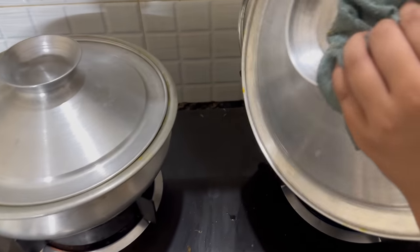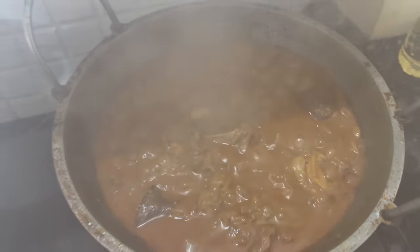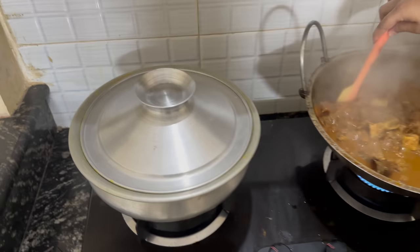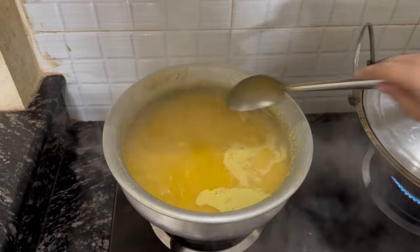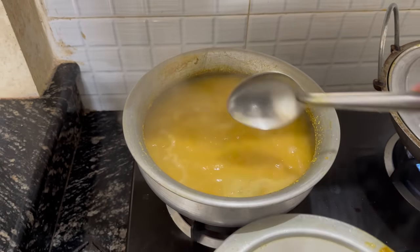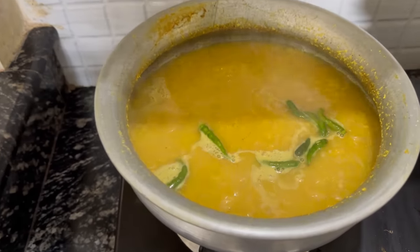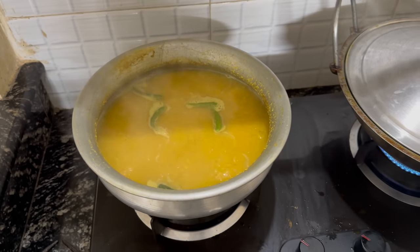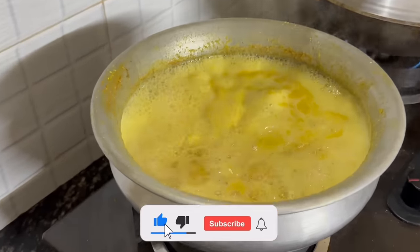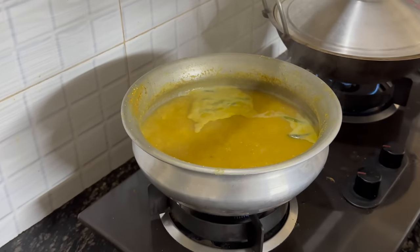Now the beef is cooking, let's have a look. Wonderful. Now the lentils come to a boil. Let's have a look at the lentils. There you go. The lentils become nice and mushy. The onions have become nice and soft. And now add some green chilies for some flavor and spice. Beautiful. So let this cook away and then we're going to give it a lovely tadka, which I'll show you. We're going to remove it and make the tadka now.